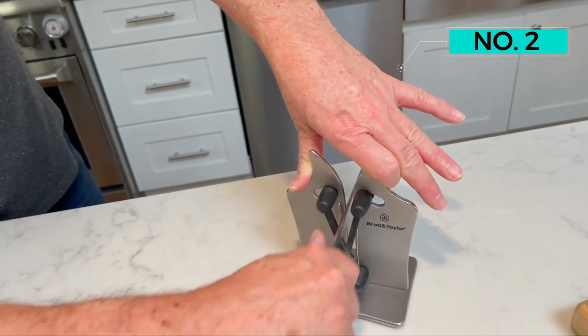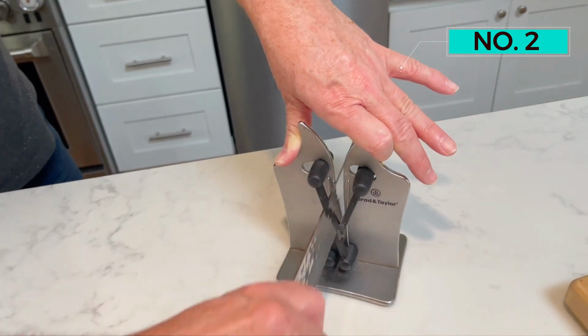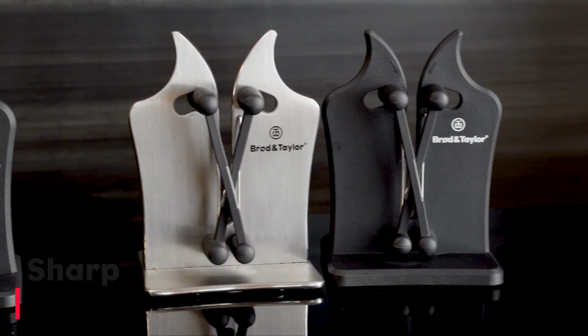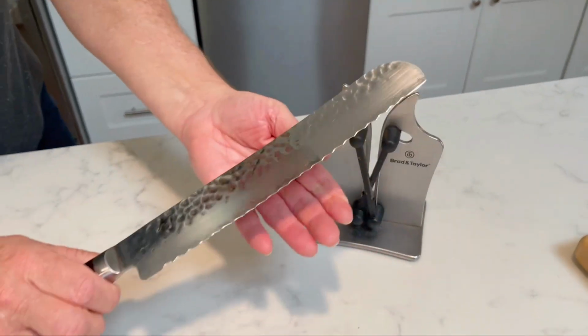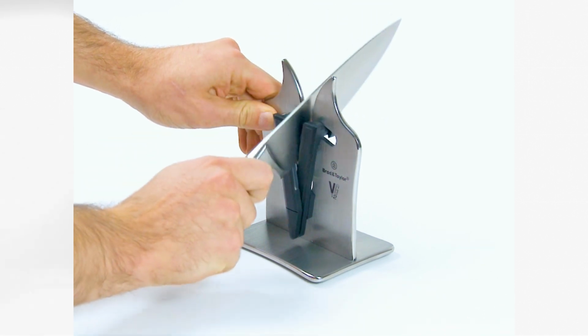Finally, the Broad and Taylor costs about as much as its electric counterparts. This piece will be well worth the cost in an active kitchen where sharp knives are a must. However, if you're looking for a more economical option, check out the highly recommended Kitchelance 4-in-1 kitchen knife sharpener.